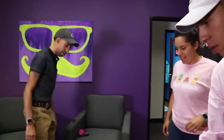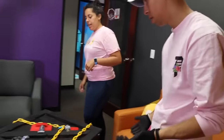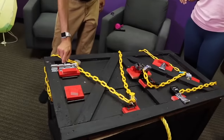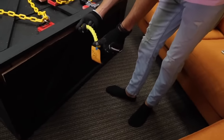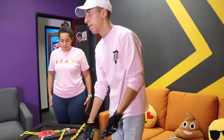Check and see if there's a return address or something. I don't see anything on it. How could somebody drop something off so heavy and then run away so quickly? Okay, well, I'm gonna pull because obviously that's what it's supposed to do. They didn't just send us this box not to pull it.